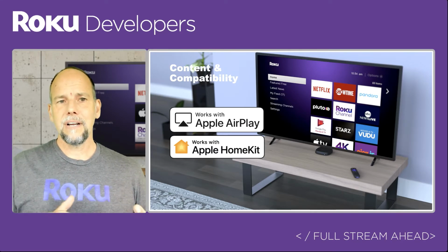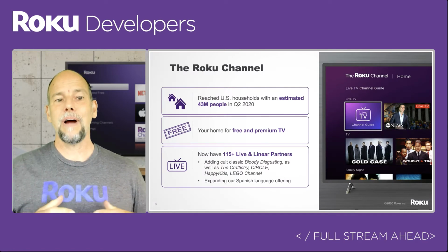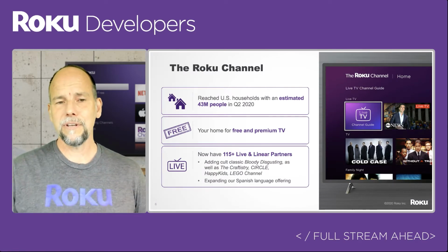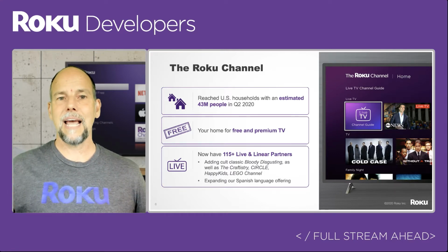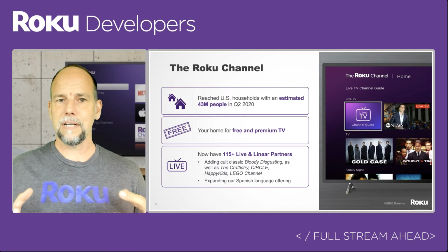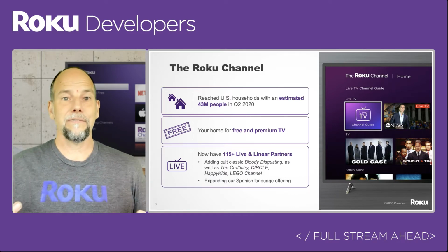So in addition, I also want to talk about the Roku channel. The Roku channel was accessed by more than 43 million people in Q2 this year. And it's easy to see why. It's just a fantastic place to access free and premium content. Super easy to sign up for premium content. Really, really great to watch lots of free content.